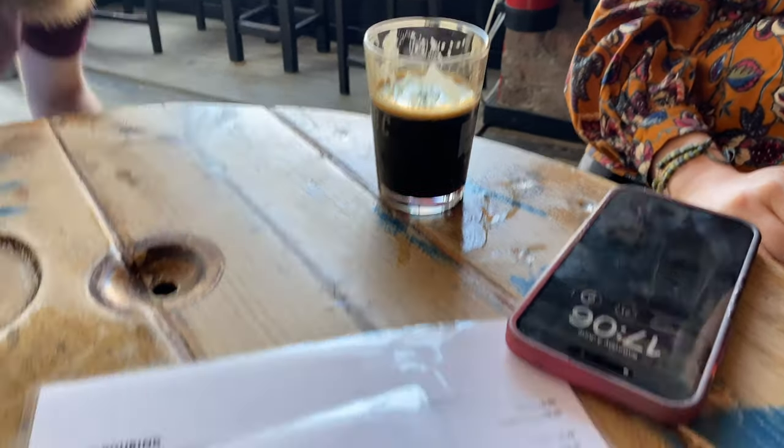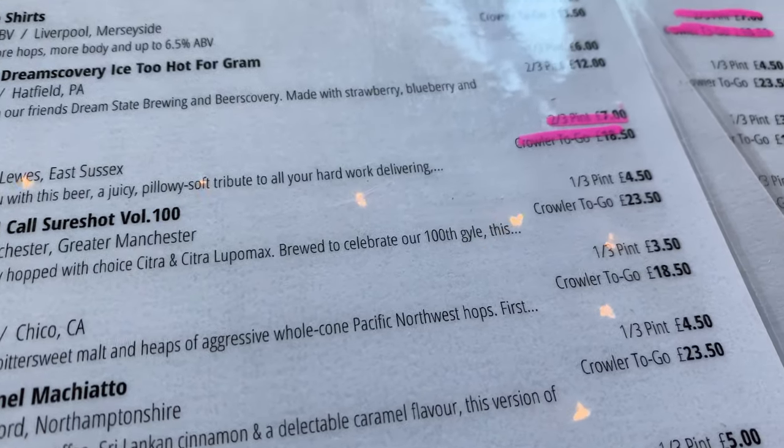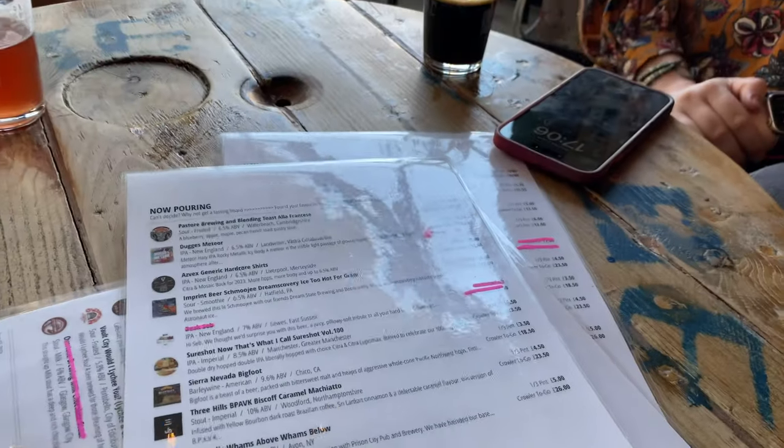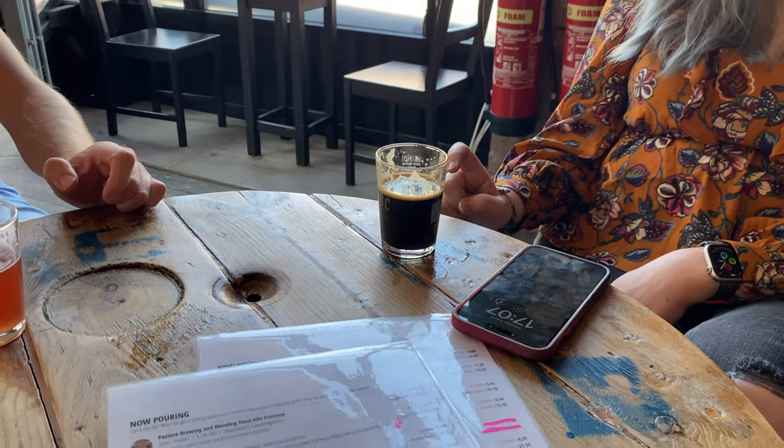And how much was it? For a third of a pint, $4.50. So you're paying $4.50 for an espresso martini here, which is cheaper than, oh yeah, it's a bargain. You pay like 12-13 quid for one anywhere else. And do you know what? That's probably more liquid. Yeah. Literally. So you know, if in doubt, get a stout.